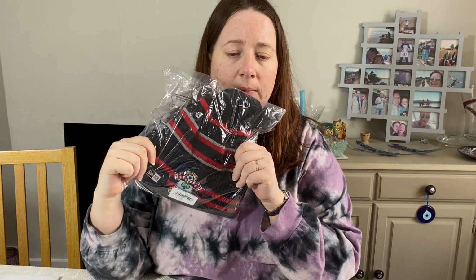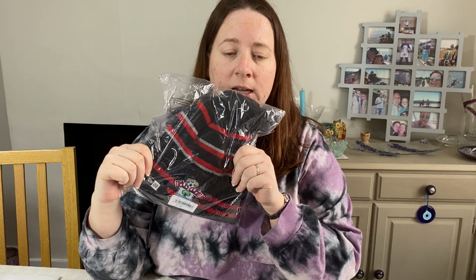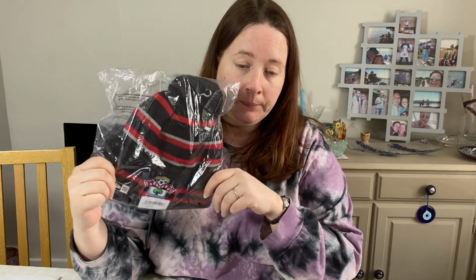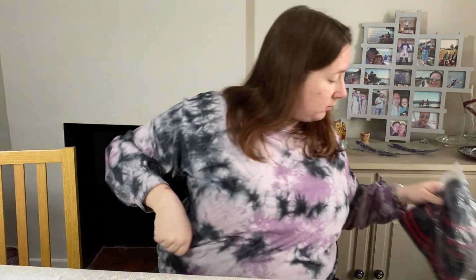This was a good hat. This was listed in January for £1.90. It's Southampton Saints. It's a New Era, so good brand. Bubble hat, and brand new with tags, and it sold for £24.99.